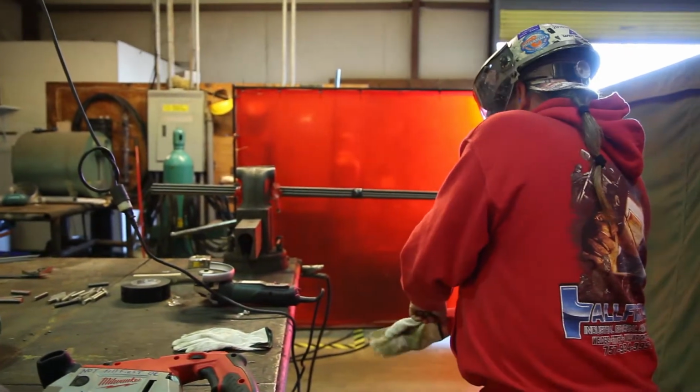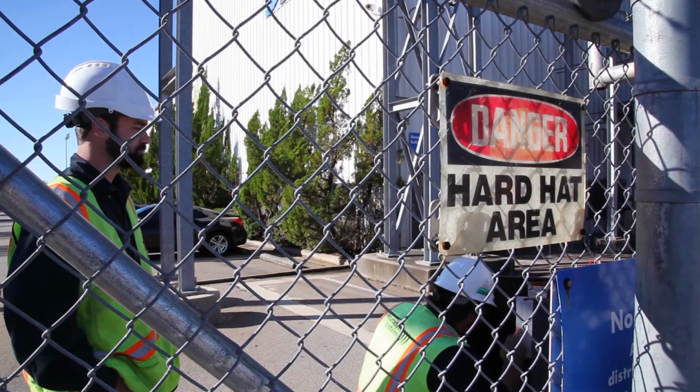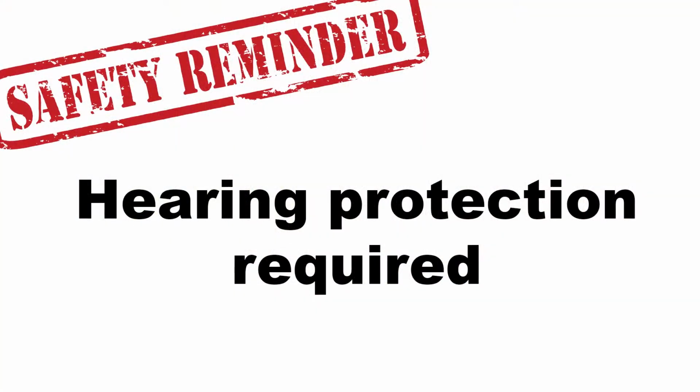Hard hats, safety glasses, and safety toe shoes are required in all areas except the administration building, control room, and warehouse offices. Hearing protection is required while the plant is operating or whenever there is a noise-producing evolution underway.